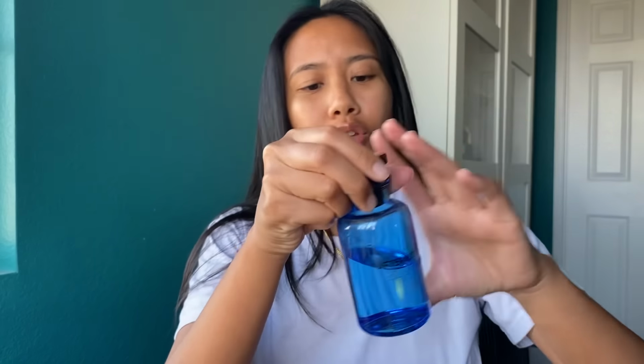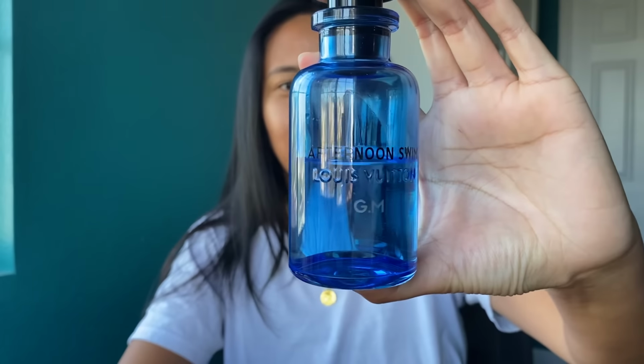I like to layer Molecule 01 with Afternoon Swim. Afternoon Swim is sex in a bottle. Sexy, orange, fresh fragrance. People shit on Afternoon Swim because of the performance and because it's boring. It's so basic. There's nothing special about it. To me, I would rather have a simple fragrance versus something that's so overcrowded with notes that's trying so hard to be different and trying so hard to be unique. I don't mind. Sometimes the best things are the simplest things. And that's what I view Afternoon Swim as.